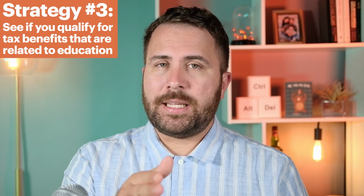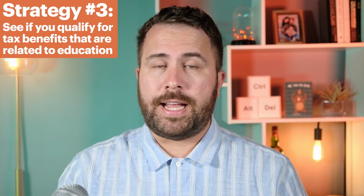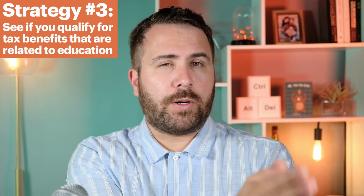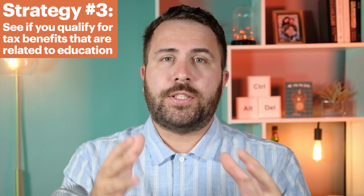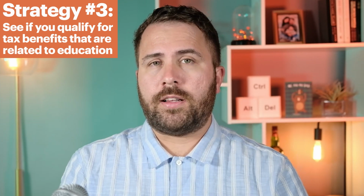Since you can't take the American Opportunity Tax Credit on money you withdraw tax-free from a 529 plan, it might make sense for you to pay for at least $2,000 and possibly $4,000 of educational expenses from non-529 plan funds so you can take the American Opportunity Credit on those expenses. Also, see if you qualify for the Lifetime Learning Credit.